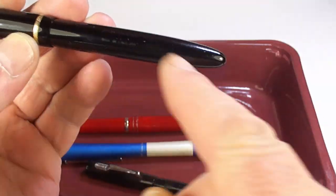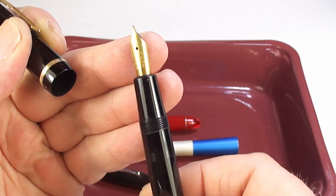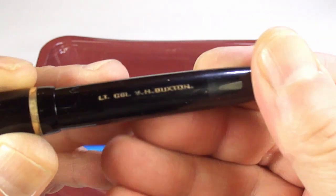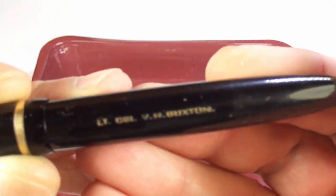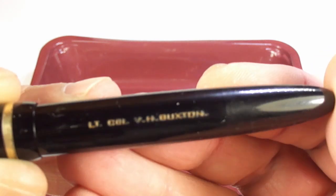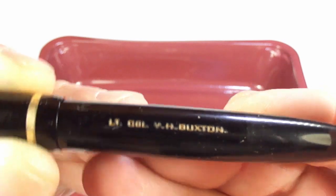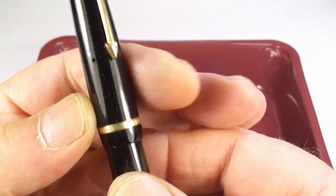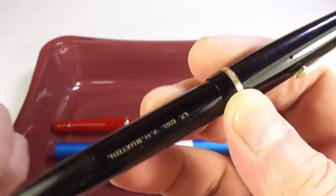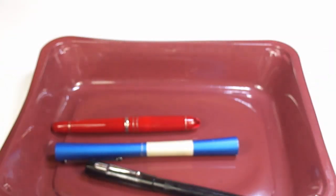Yet another senior Duofold. I've got a lot of these large senior Duofold pens. The interesting thing about this one is it's got Lieutenant Colonel V.H. Buxton. So I wonder who that is. Unfortunately, I'm not too sure how you find out. Maybe somebody out there may know how to find out about these military people and tell us who it is. But a lovely, interesting pen.